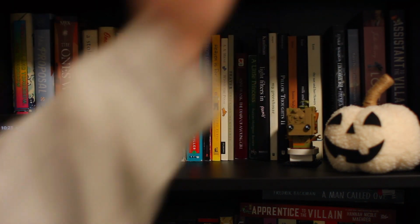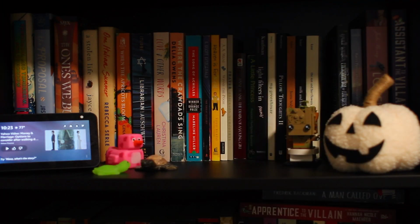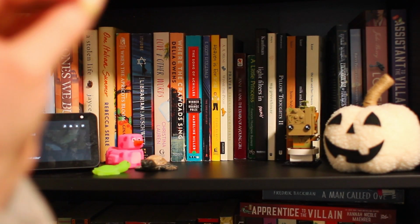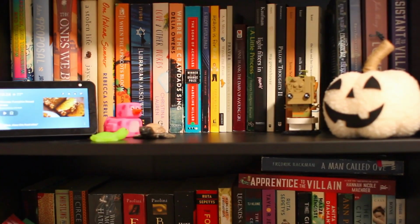And then these are the books that I've read this month so far. So I have Emily Wilde's Encyclopedia of Fairies, The First Harry Potter, Lovely War, An Assistant to the Villain. Those are all of the physical books that I own that I've read so far. And that is everything on that second shelf, so we'll move down to the third shelf.